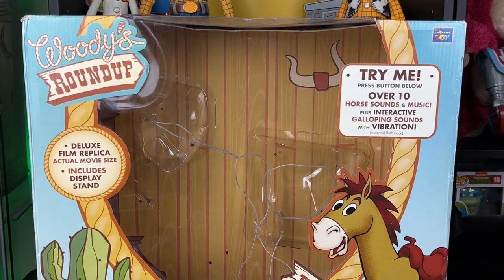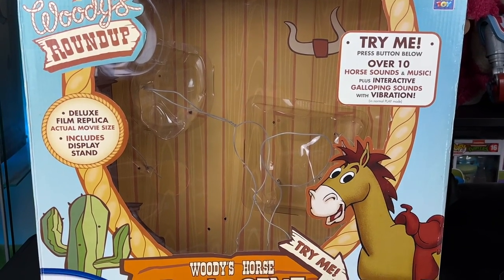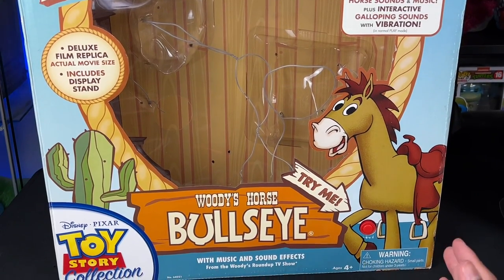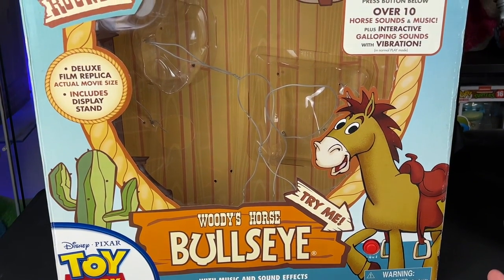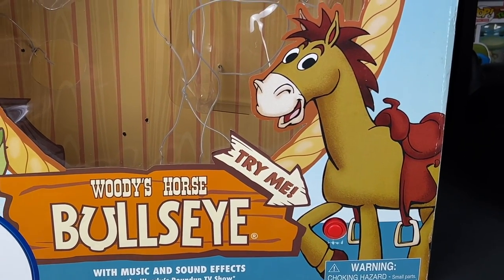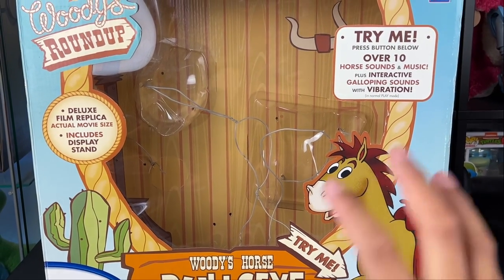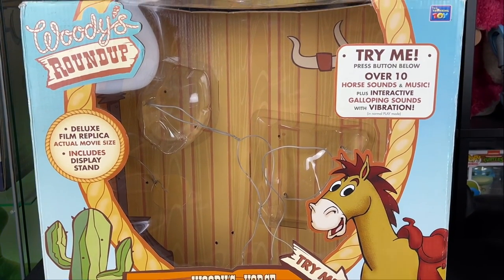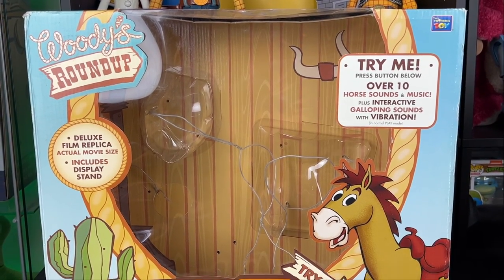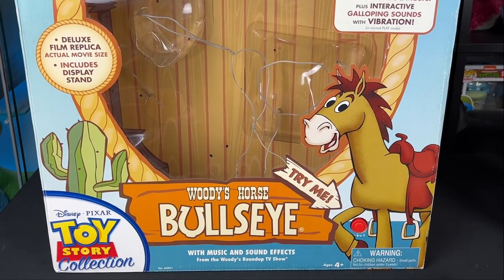I remember racing to my local Toys R Us back during the Toy Story 3 movie promotion, and finally finding it in a store. I was so happy to find Bullseye, and the box was massive, but it was cool because it had a Try Me button. When you pressed this button, Bullseye would make some horse noises and vibrate and shake the box a little bit, because he had a vibration feature and over 10 horse sounds and music, which was pretty cool. I really loved that about it, even though I know in the movie he's probably just a ragdoll horse.